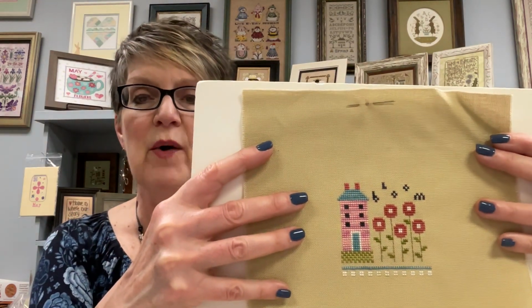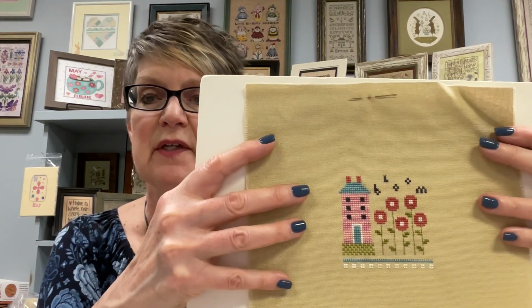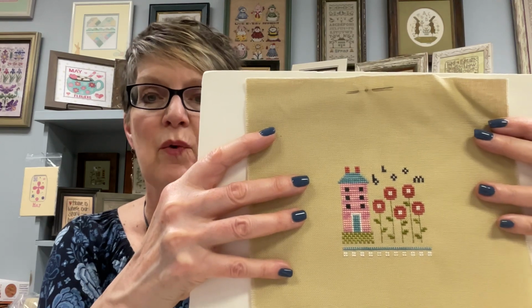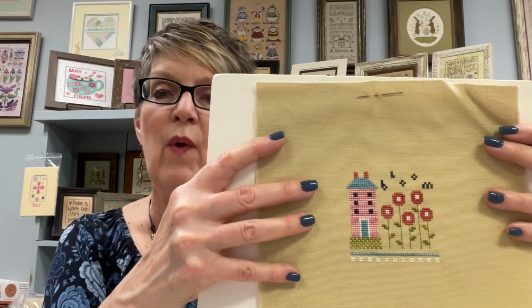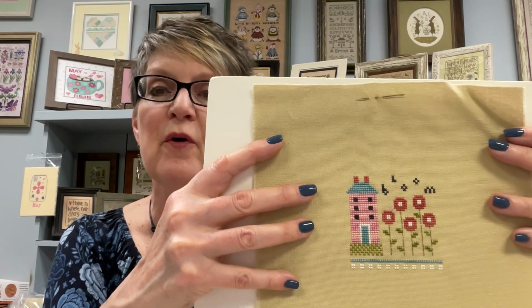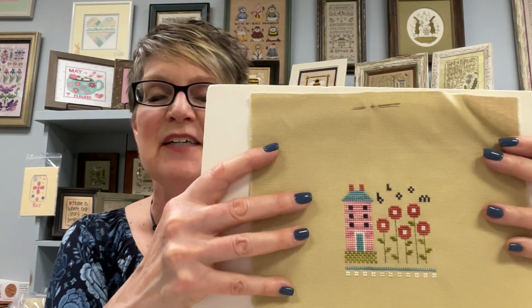On this one, I know exactly why I stopped, because I had the whole house except for the chimneys, and I had the word bloom, and I had the flowers, not the stems, but the flowers. And I was really having a problem with the way the pink and the red color looked. The pink looks a little brighter and a little more purple than it does in the picture, and it's probably because I did not start stitching it the year the chart came out. It was probably a different dye lot, but I just didn't like it.